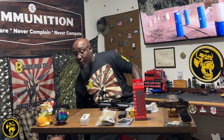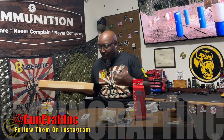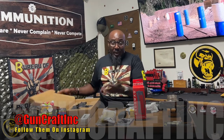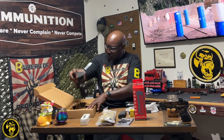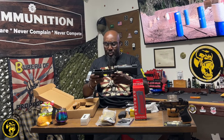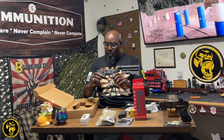So, upper, lower, came in the mail the other day. Had to go to my gun shop, my particular gun shop, Guncraft, and they're my FFL as well. And we picked it up. It is a, I think it was a Radical Arms lower. It's a, yep, Radical Firearms, standard lower.